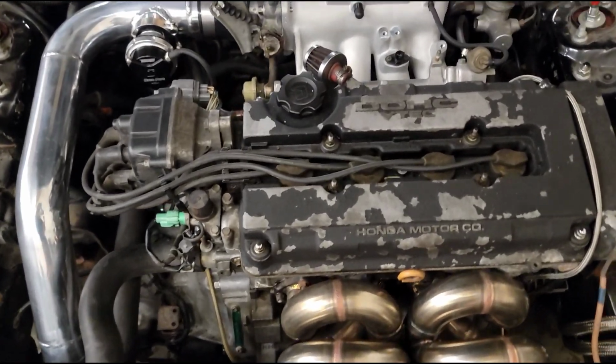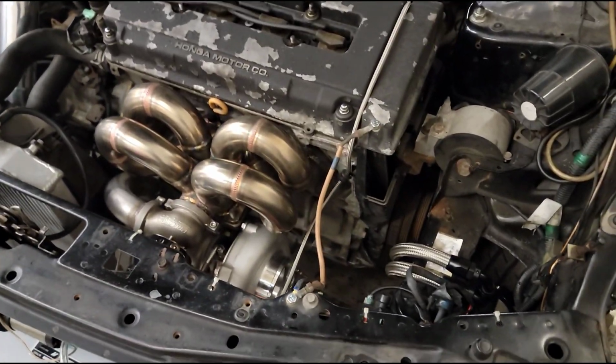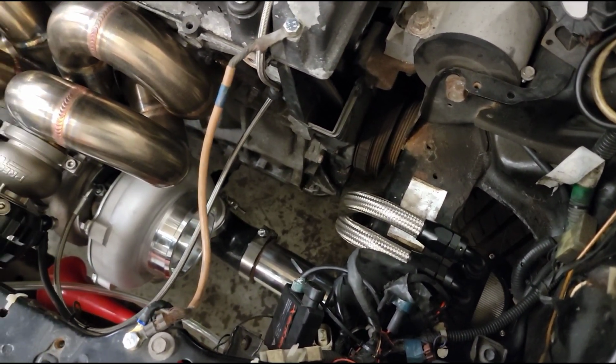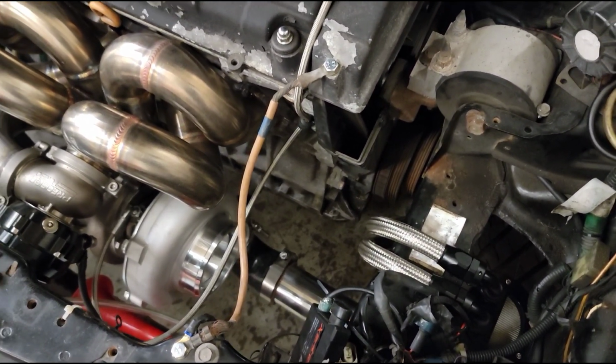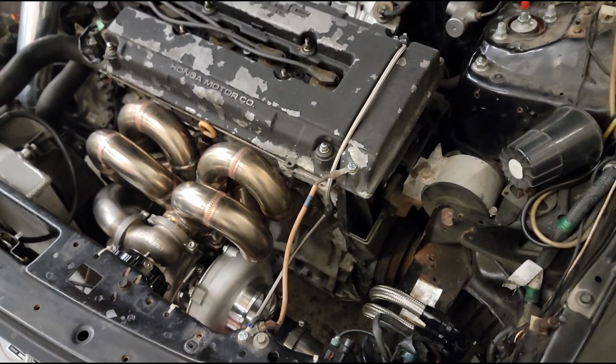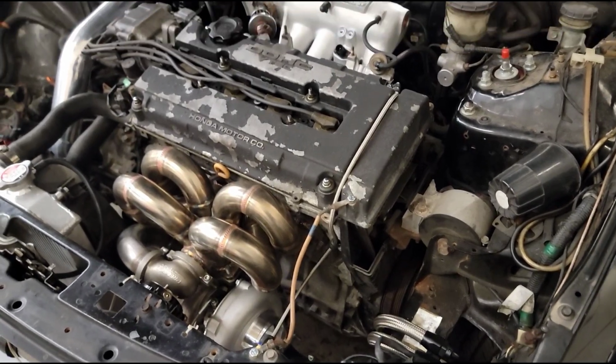What you have to remember in this industry is you have your people that are just looking to make a quick buck, and then you have your people that, as I said earlier, we went a slight bit over his budget, and that came out of my pocket.